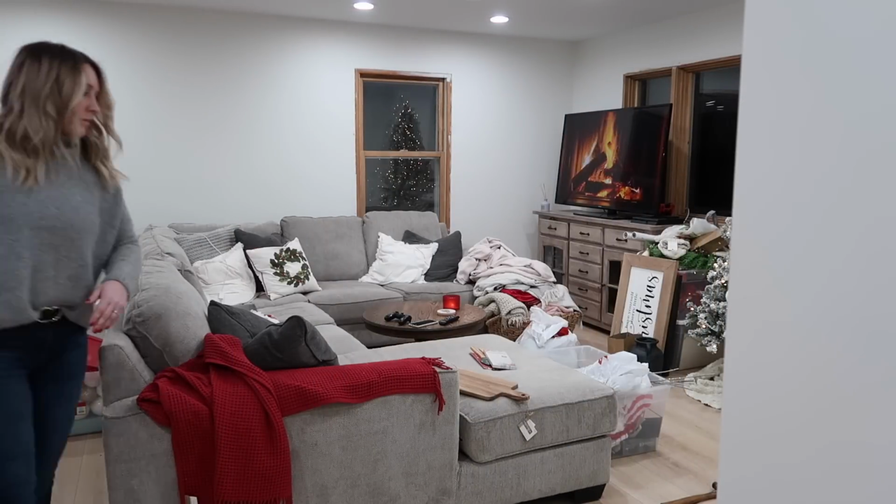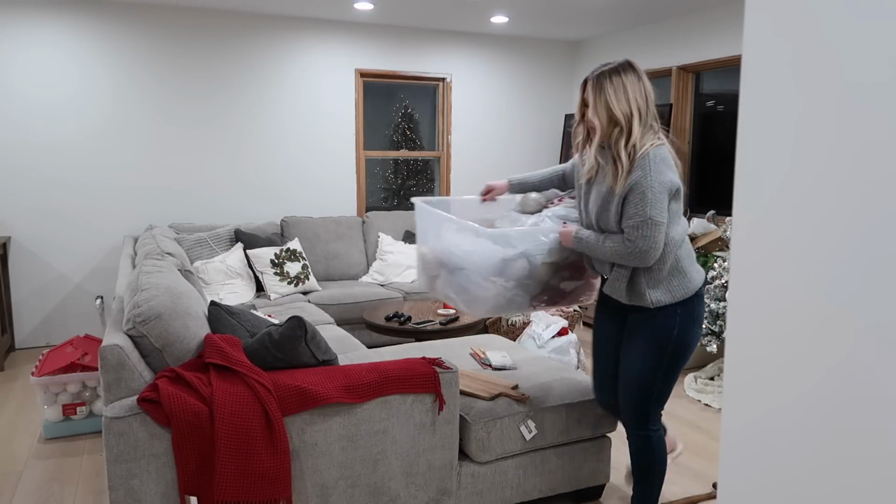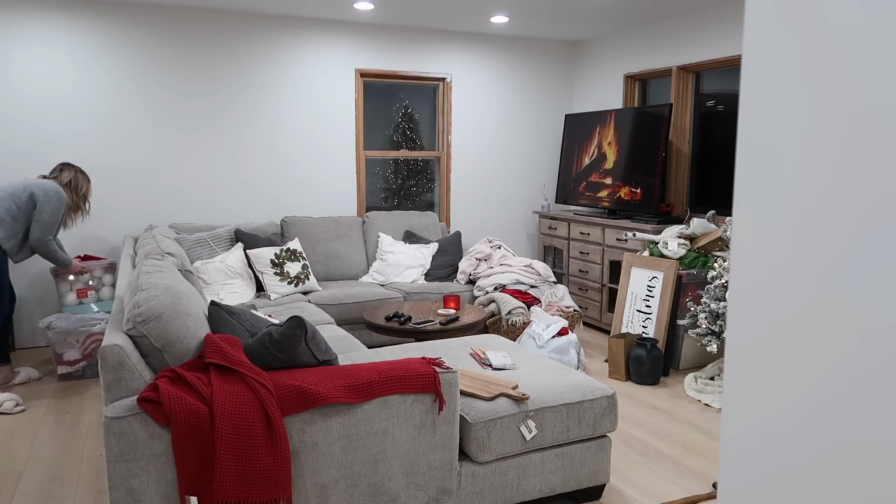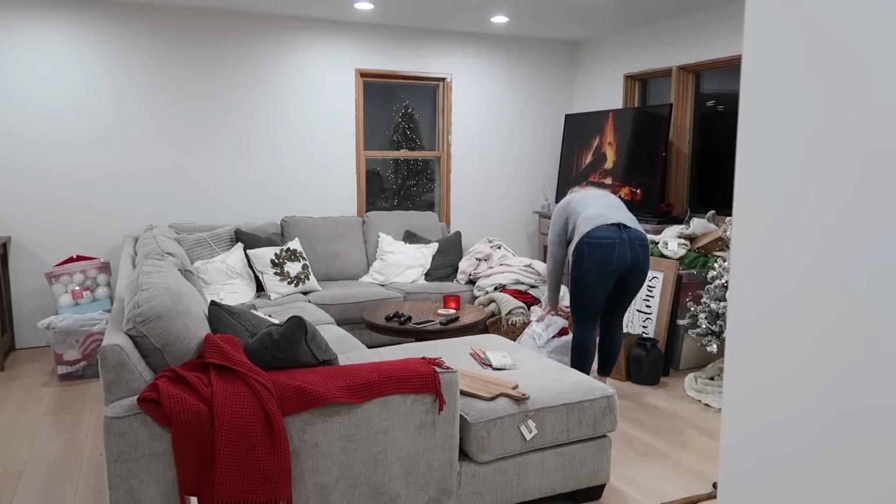I'm gonna start out this Christmas Clean and Decorate with me by stacking all of my Christmas bins behind our couch, get it out of the living room so that I can give this space a really good cleaning, and then we can start decorating.